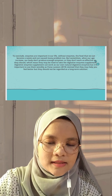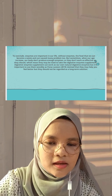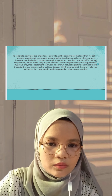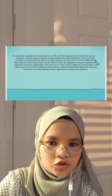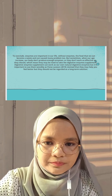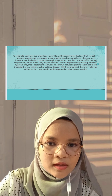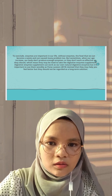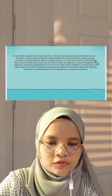To conclude, enzymes are important in our life. Without enzymes, the food that we eat becomes waste and can cause many problems too. But sometimes when our age increases, our body doesn't produce enough enzymes or they don't work as effectively as they should, which means we may need to take digestive enzyme supplements. Digestive enzyme supplements can work like our own natural digestive enzymes, but it is important to use them sensibly, as Fiona Lawson claims that they may help you feel better, but they should not be regarded as a long-term solution.